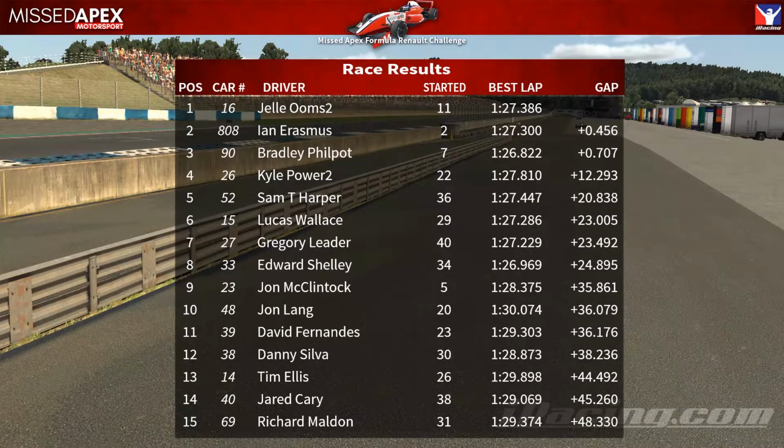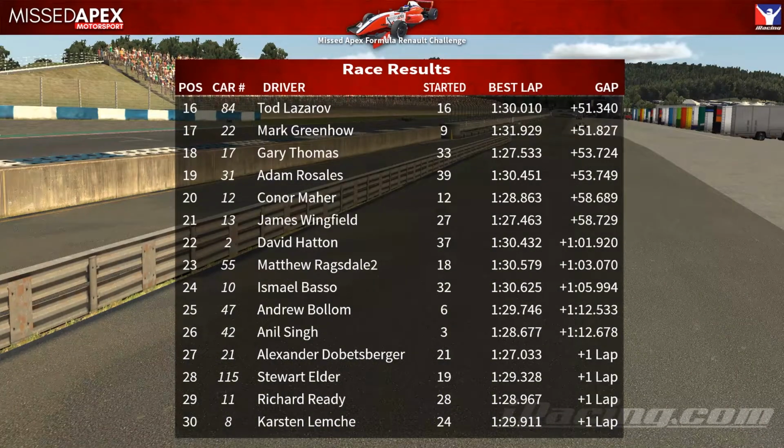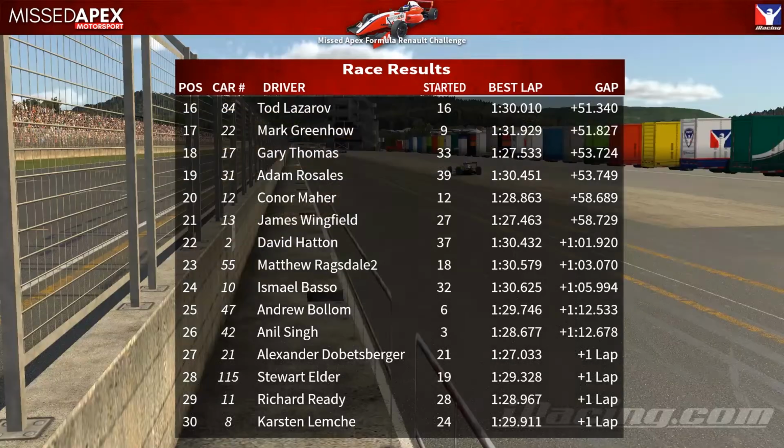A bit of a lonely race for him. Meanwhile, Sam Harper now coming over the final corner, and he takes 5th place. And it is going to be Lucas Wallace who continues to repel Gregory Leader to take 6th position. Edward Shelley in a very nice 8th place there. John McClintock has got 9th place, I believe. Danny Silver's in that as well, though he's a lap down. We'll see as they come over the line. Actually, John Lang 9th. So brilliant defensive driving. And David Fernandez, your top 10.